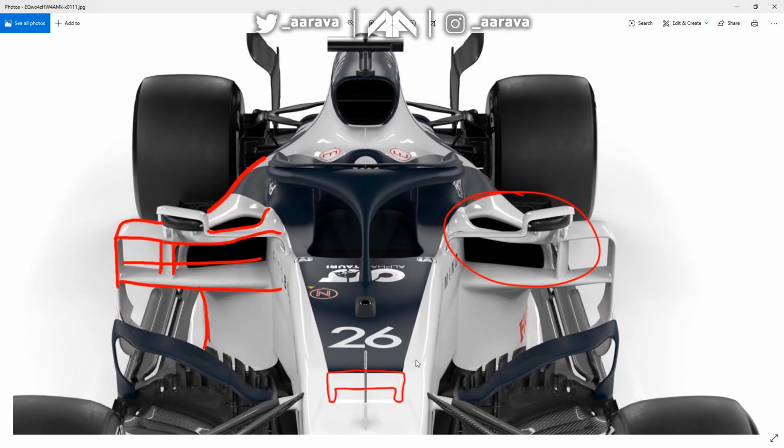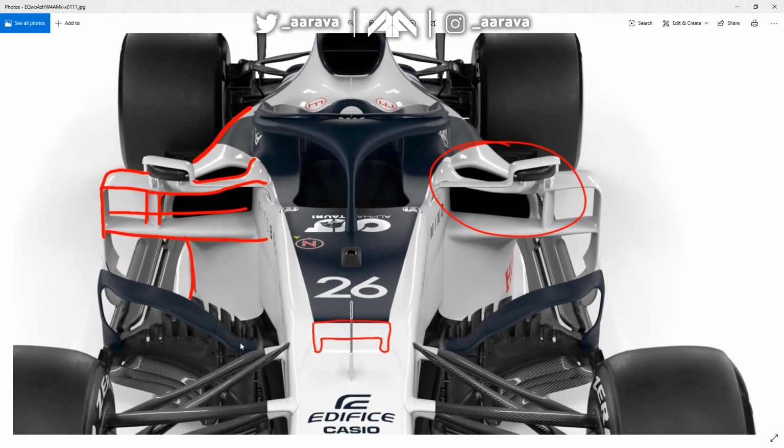Impressed by that. So hopefully it works out for them, and hopefully for their sake, they're also going to bring some upgrades with the bargeboard area. And I would hope that AlphaTauri have another strong season this season.